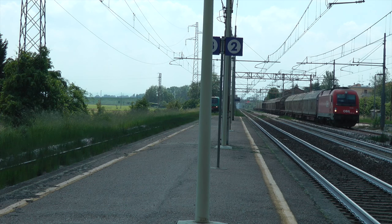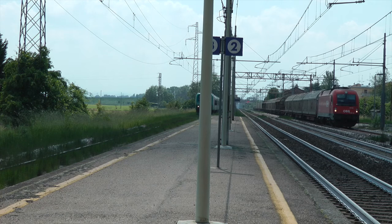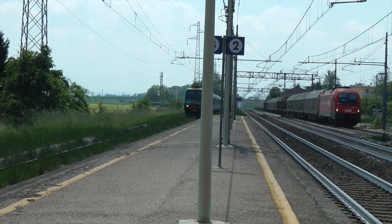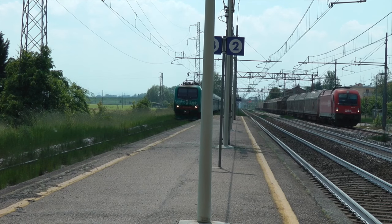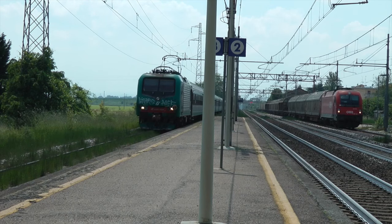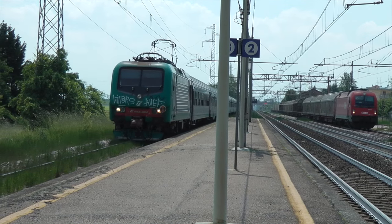The announcement is saying the fast regional train Italia train 2234 due at 1:34 p.m. from Bologna Central and direct to Venice Santa Lucia is arriving on track 3 instead of track 1. Stay back from the yellow line.